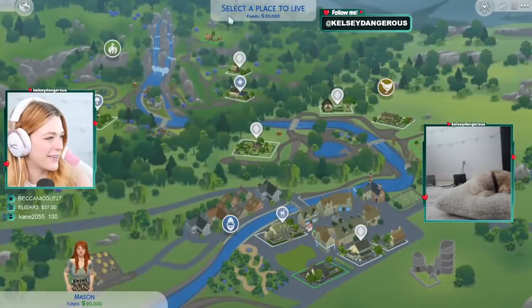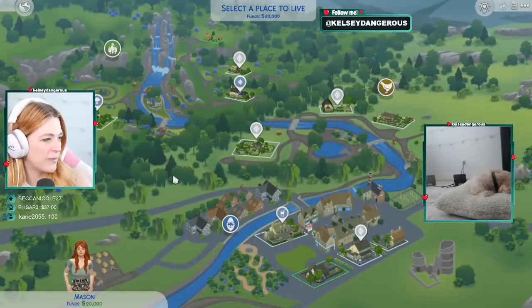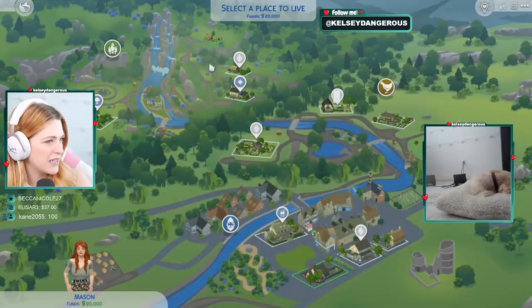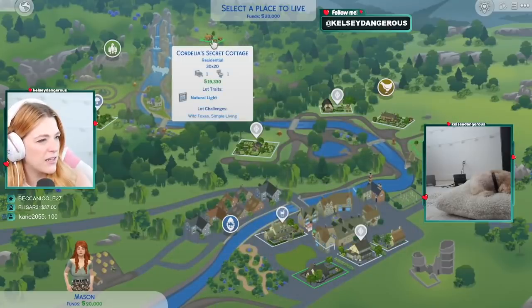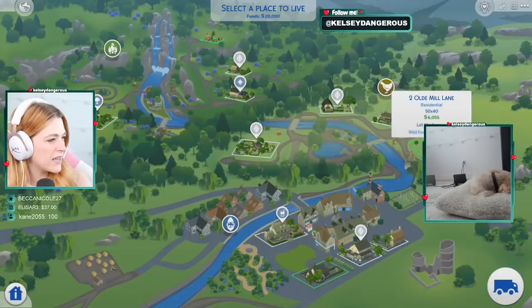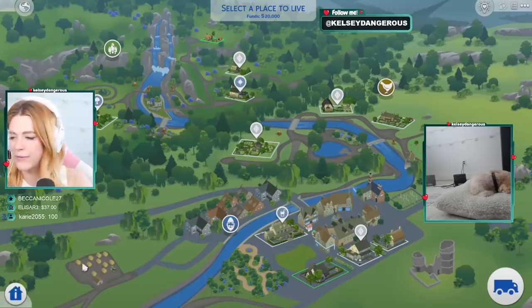I love this area. Also, this is kind of cute. I don't think I've done this little secret cottage back here. I normally kind of go down in this area, I think. Or have I already done the secret cottage location? I'm pretty sure my other Let's Play was over here. So maybe we should do the secret cottage. It does have simple living, which might be hard too.